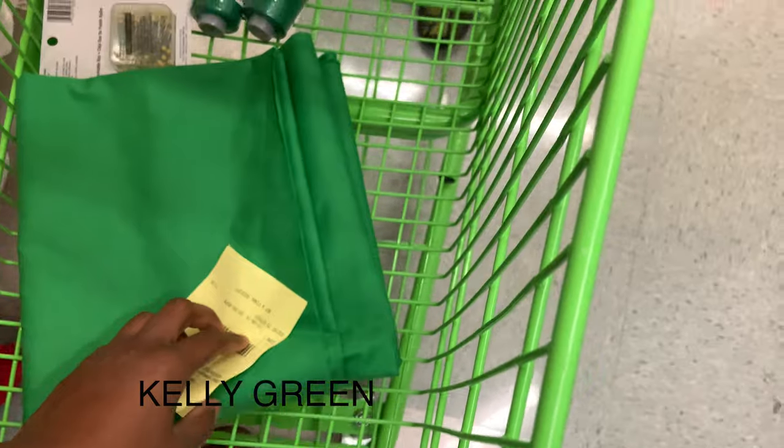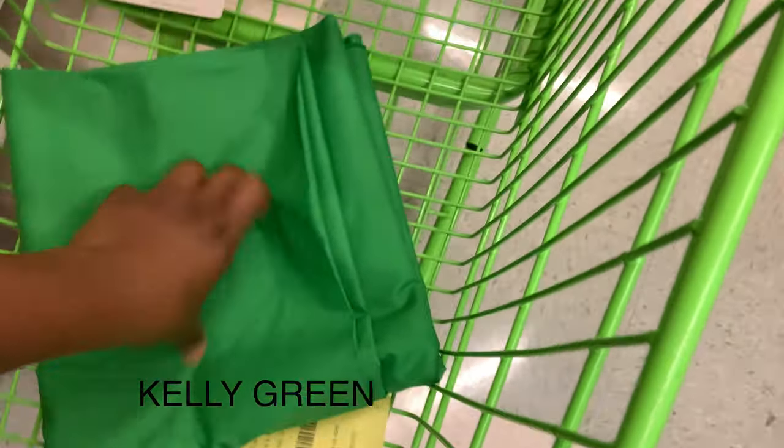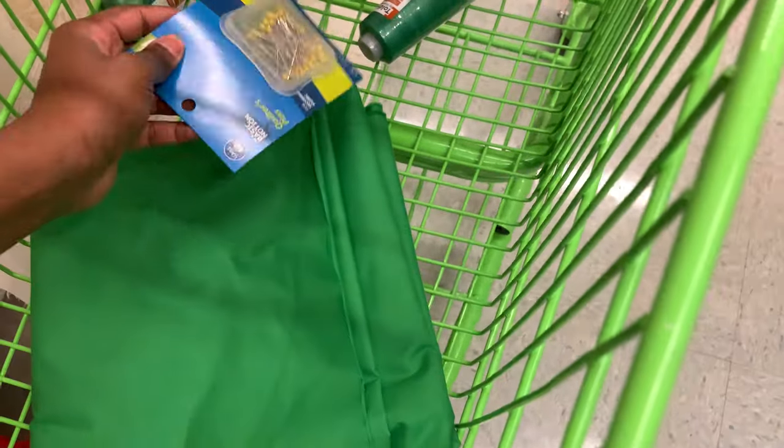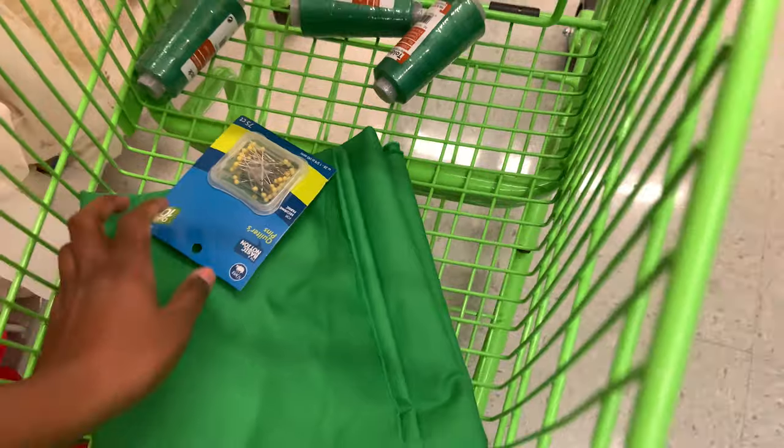So, the lady at the counter said that this is probably the right green for the green screen, so I just went ahead and got a lot of it. And I got this and coupons, and I need more of these.